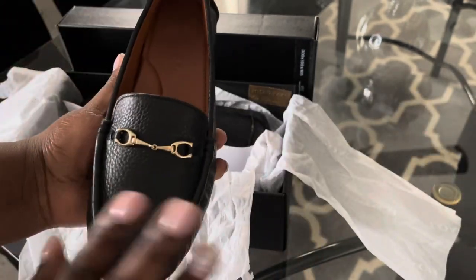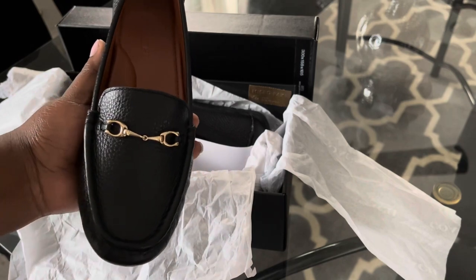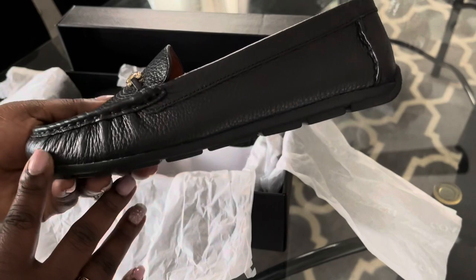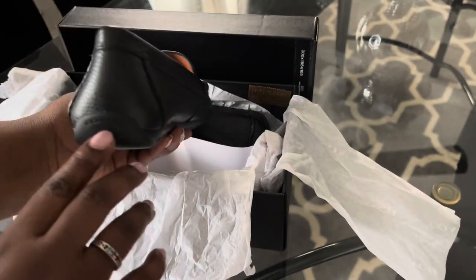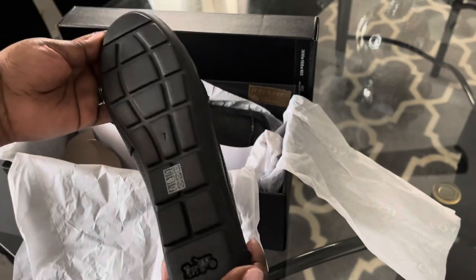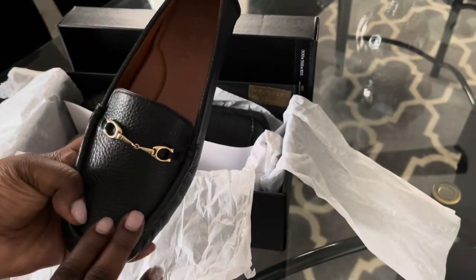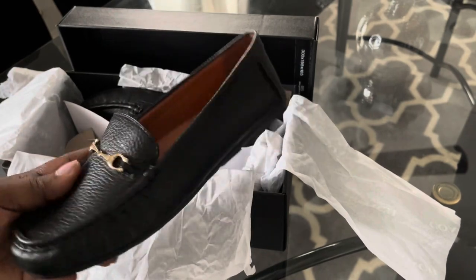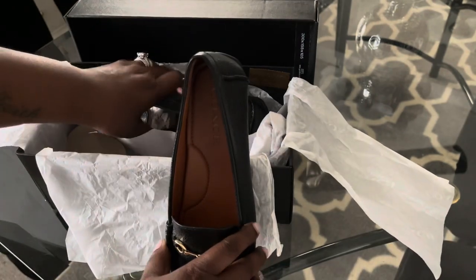And I just thought these were so nice. Nice, simple, classic loafer that is timeless. It will be in style for years to come. And then in the back here, you have Coach right there. And then the sole. So I just thought these were a nice pair of loafers, especially for the price of $99, because I can easily see these being way more than $99. So when I saw these, I grabbed them.